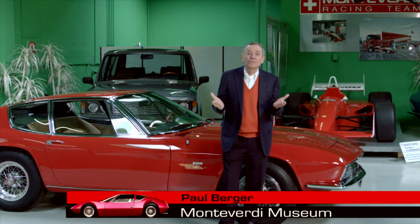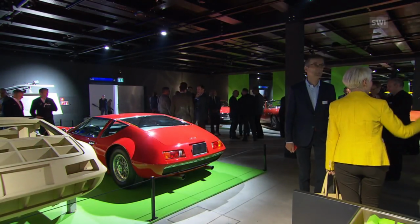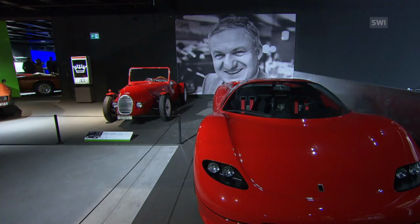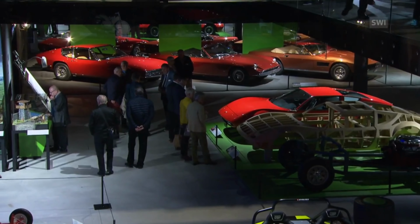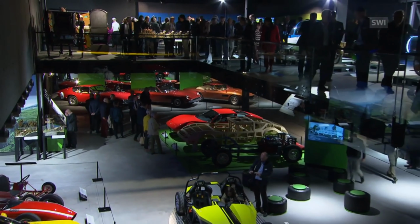He died of cancer 6 years later in 1998 at the age of 64 in his apartment located directly above his museum. After his death, the museum's curator became Paul Berger, who had worked with Monteverdi since the company's early years. In late 2016, the Monteverdi Museum in Binningen closed its doors. Today, the building houses a bicycle shop, but fortunately, the Monteverdi collection wasn't sold off. It was moved almost entirely to the Swiss Museum of Transport, where it now occupies an entire floor. The legacy of Peter Monteverdi continues to live on, delighting classic car enthusiasts around the world.